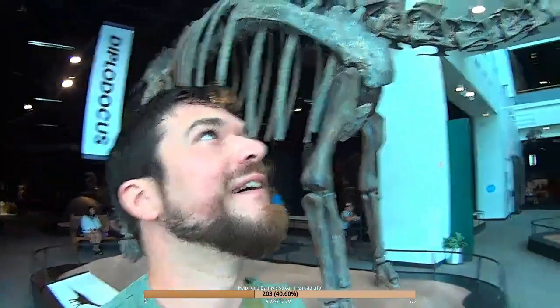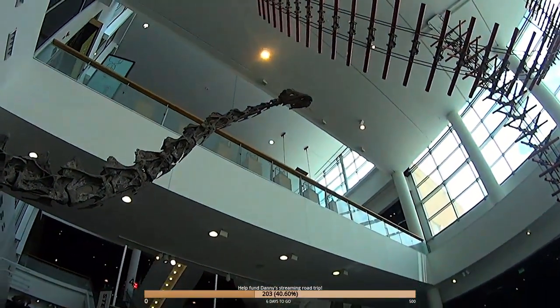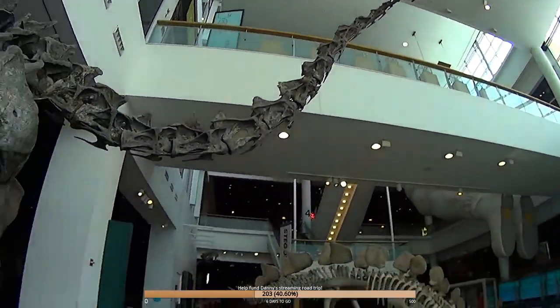They could just stand in one spot and sweep in like a 30 or 40 foot wide arc, gobble up all of this plant material, then take a few steps and do the same thing again. A really energy efficient way of feeding. And that's probably one of the keys to their success. The fact that they didn't chew their food and they had this big long neck allowed them to feed very, very efficiently.